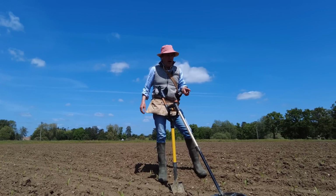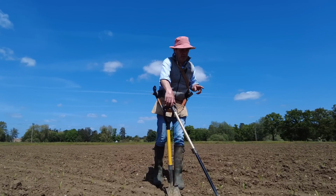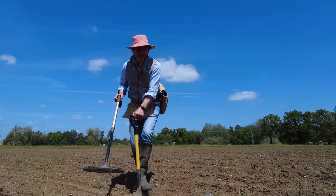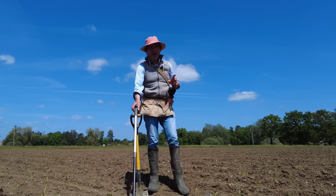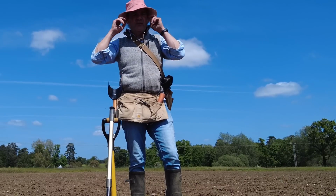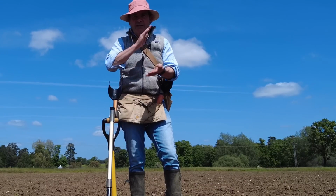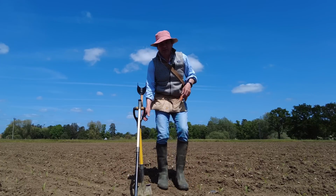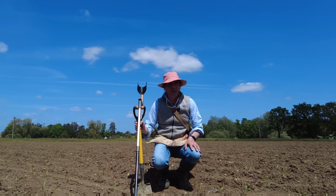Now, this is eyes only, but I am seriously excited about this because I don't think I have ever, definitely 100%, found a piece of worked flint. We all think we find bits. There are so many bits which look like they've been worked and napped and chipped and all the rest of it. But more often than not, when we get excited, people say, no, that's just done by the plough.